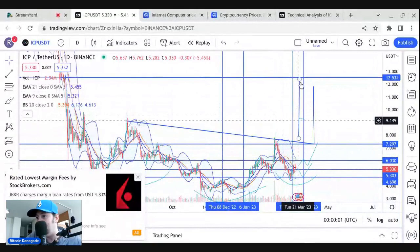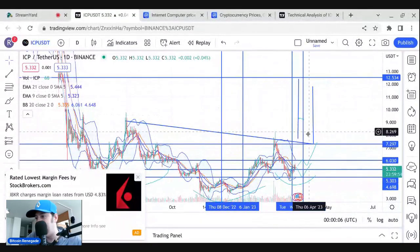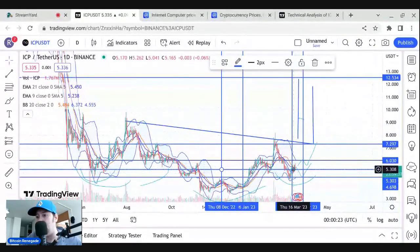See, if we would have broke out over here, it would have brought us to about $12.50 or so. But as we move down and don't break out, the lower that price is going. Strong areas of support don't break easily, and if they do, it only lasts for a very short amount of time.